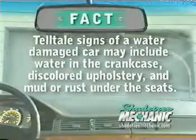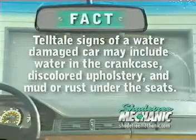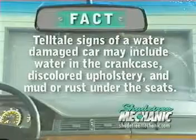Telltale signs of a water-damaged car may include water in the crankcase, discolored upholstery, and mud or rust under the seats.